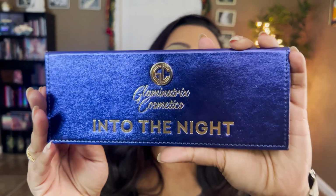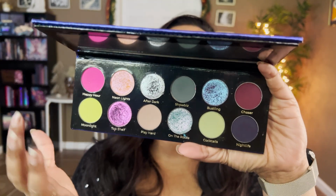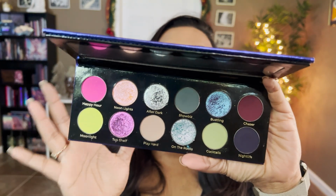We are going to dive into the Into the Night palette from GLAMINATRIX Cosmetics. This is such a beautiful fall tone palette, but also you can make it like summer because of these neons. I really love it. This is the look that you're seeing on my eyes right now. Absolutely loved it, and how effortless this palette is to create looks is amazing.